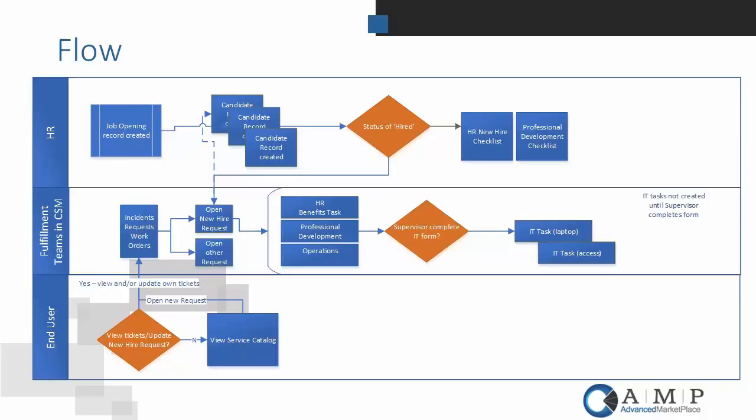Once the new hire request is initiated, the new hire supervisor receives an email, goes into the portal, and fills out the remaining portion of the new hire checklist that you may be familiar with from the onboarding one out of the box. At that point, the IT tasks are then generated. So it's a flow that includes both HR and IT.